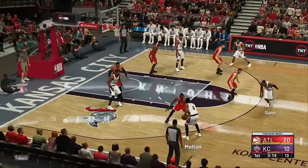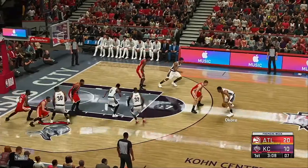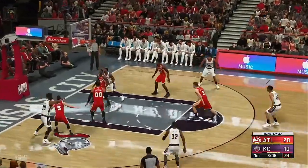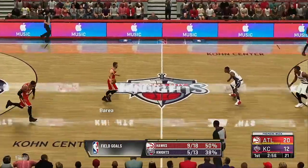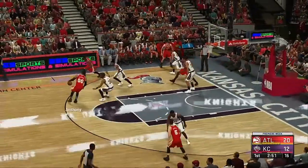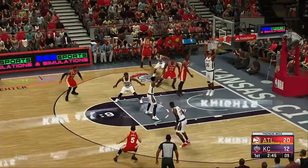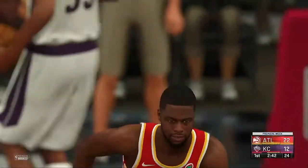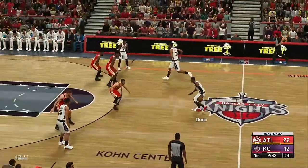Pass to Dunn. Now Okoro. Down low. Melton's shot is good. And really, it's been a major aspect of their offense in the early stages here. Their success working the ball inside and getting points from close range. Now here's Anthony. Kicks to Mudiay. Count it. And the Hawks lead by 10. They're finding lanes to the hoop now with consistency. Five buckets in a row from the paint.